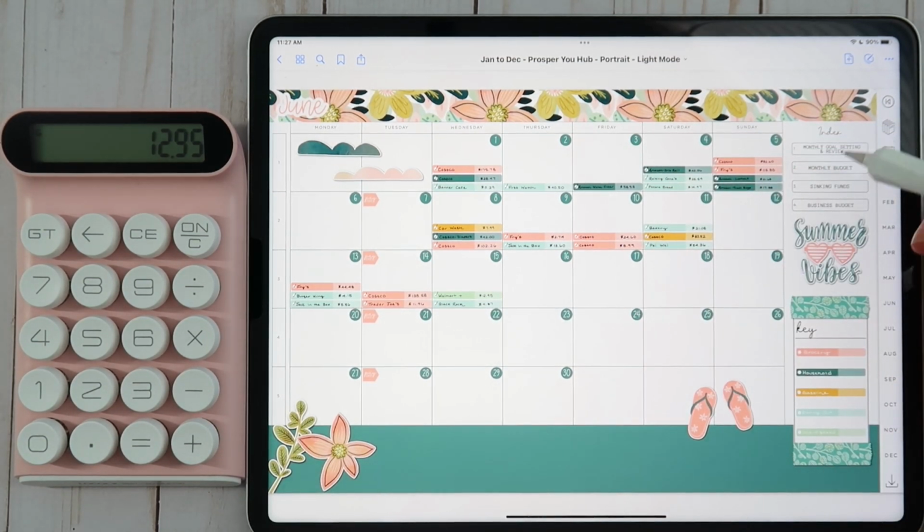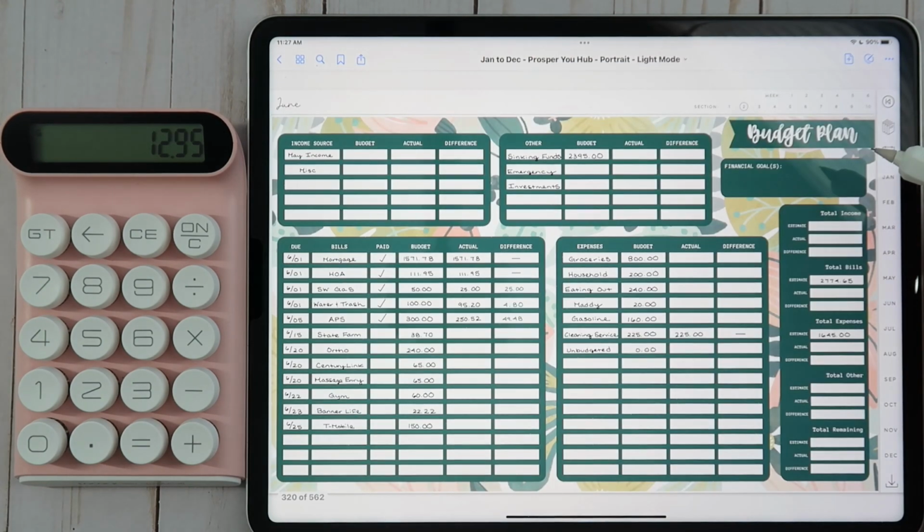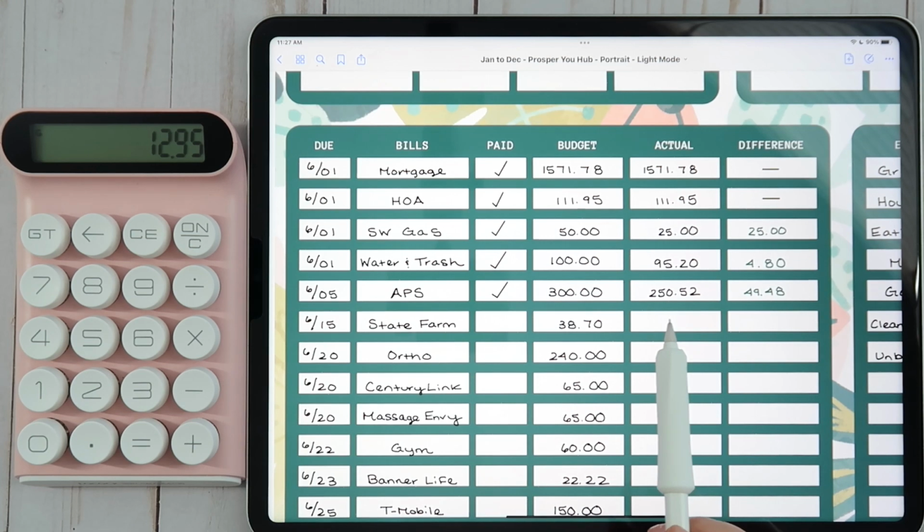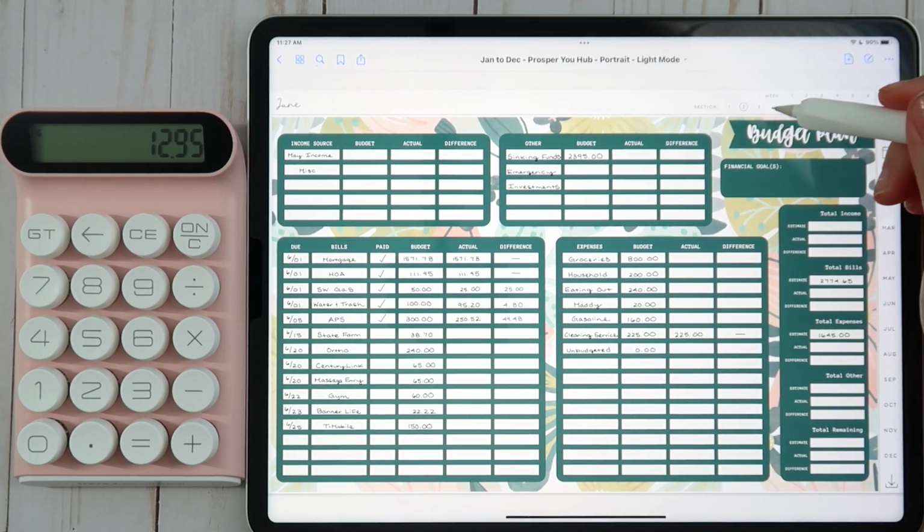So the next thing we're gonna do is go over to our monthly budget and I'll share with you guys what's going on with bills. So all the bills have been paid to date. I haven't seen State Farm come out, but that's supposed to come out at some point today. But all the other bills have come out and so far everything has been under budget, which is fantastic. So that is pretty much all that's going on there.